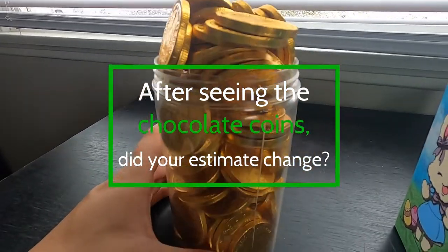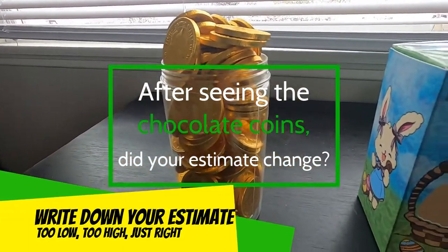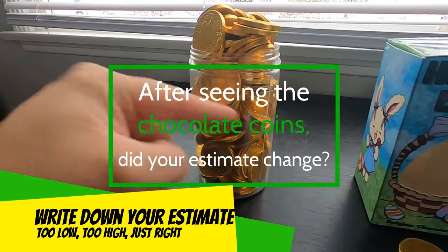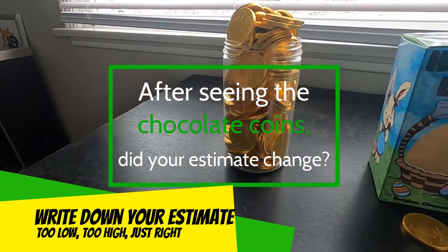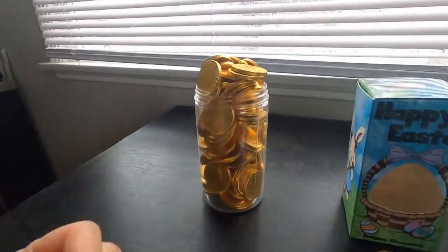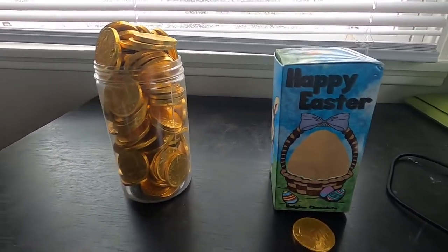Okay, so we're gonna take 5 seconds. I want you to write down a second number. It could be the same number if you want. But a second number for how many gold coins you think are inside of this box that I moved into this plastic container, okay? 3, 2, 1. Okay, and we're back. During those breaks, if you need to pause the video, just pause the video, okay?